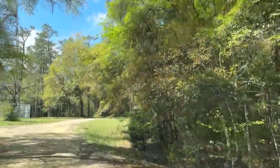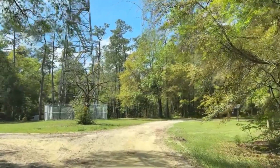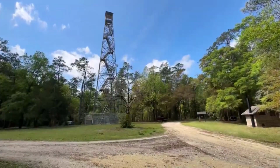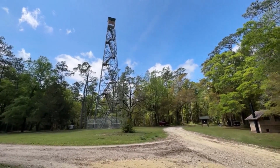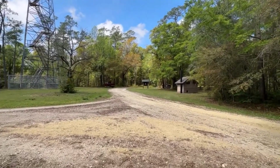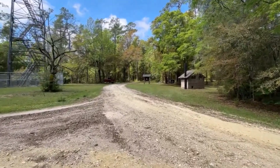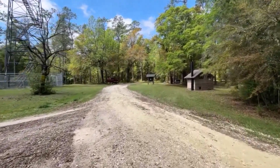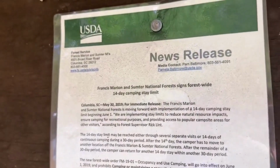Your destination is on the left. Looks like we got a fire tower right here. As you enter the campground, the first thing you're going to see is this fire tower. And there's a vault toilet off to the right here. There's a signboard. And so let's go explore this campground. And it appears the stay limit is 14 days, folks.